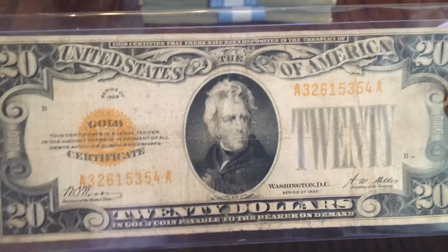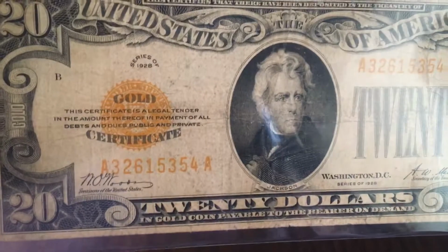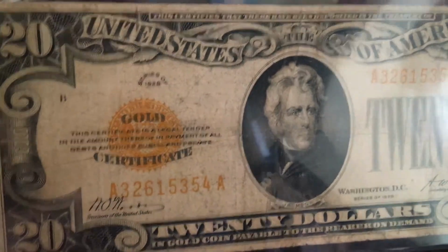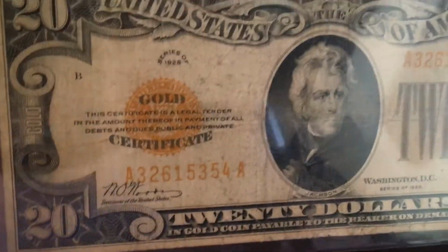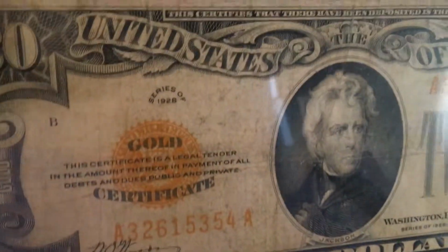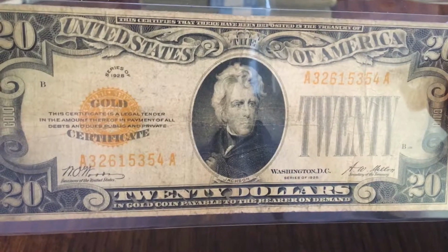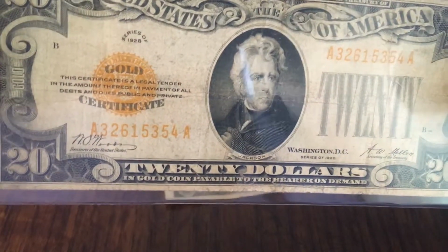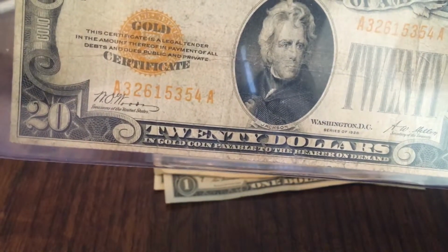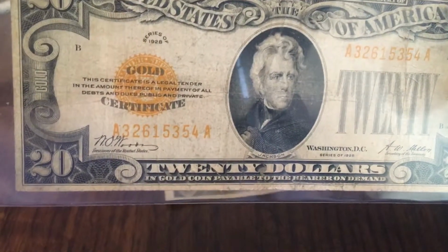It's a decent note, and what makes this note also kind of cool is that it's considered an obsolete note. These were all recalled and they were forced to be turned in. I was going through my Freiberg book, which is where I find all my neat information, and it says flat out about these small size gold certificates that all are now obsolete. The issue was short-lived as an executive order in April of 1933, followed by the Gold Reserve Act in 1934, required the surrender of all gold certificates, both large and small size.